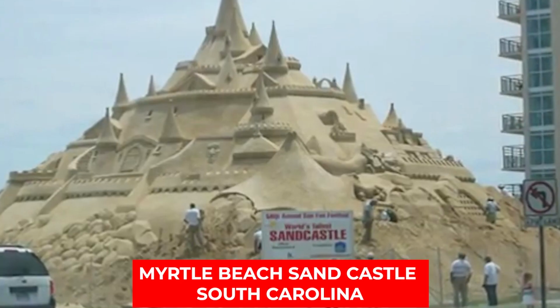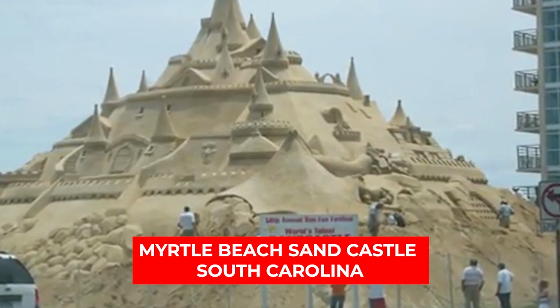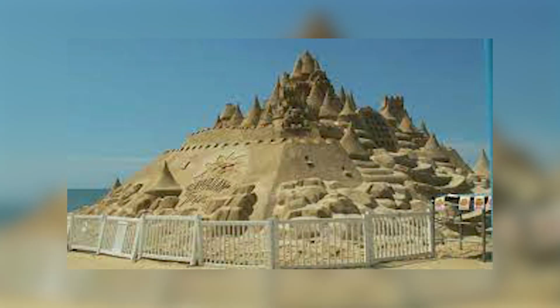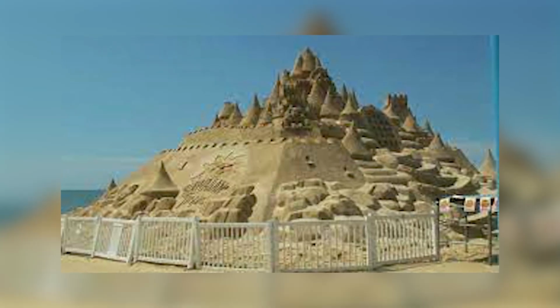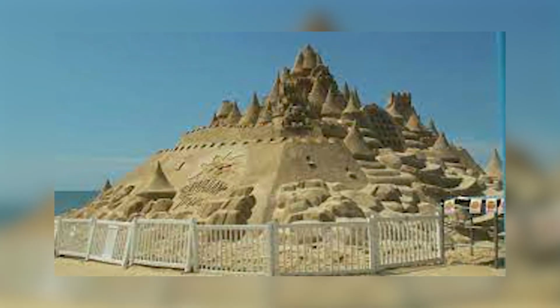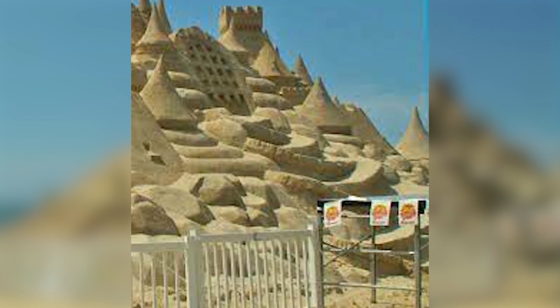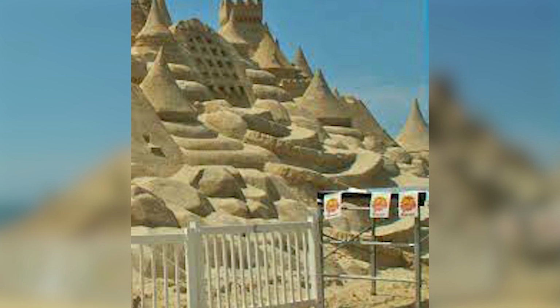Number 4. Myrtle Beach Sandcastle, South Carolina. Back in 2007, the world was not used to tall sandcastles, but a group of sculptors went ahead to create a massive sandcastle that broke the world record for the tallest sandcastle during the 2007 annual Sun Fun Festival held at Myrtle Beach, South Carolina.